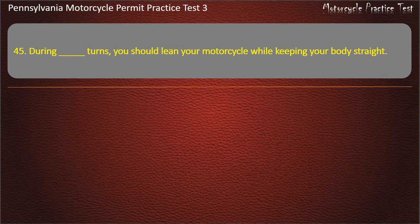Question 45. During turns, you should lean your motorcycle while keeping your body straight. Fast, tight. Slow, wide. Fast, wide. Slow, tight. Answer. Slow, tight.